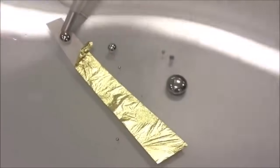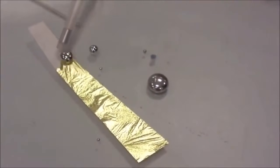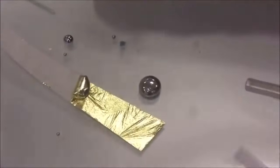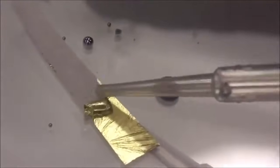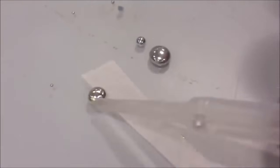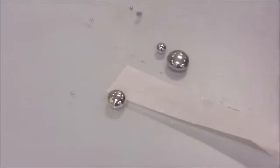This is how mercury reacts with gold. The gold becomes attached to the mercury, and the mercury slowly dissolves the gold. And look, it just wraps itself up like in a bed sheet and runs gently away. The gold has almost completely vanished. It's still there, of course.